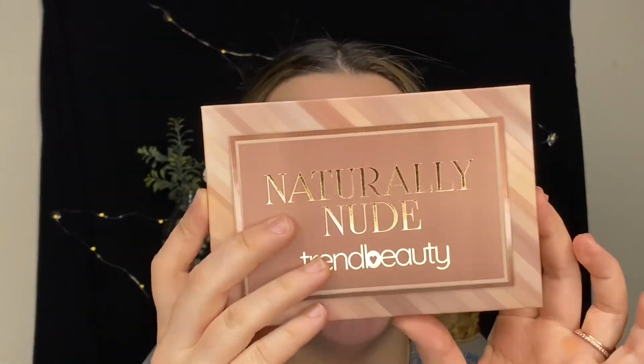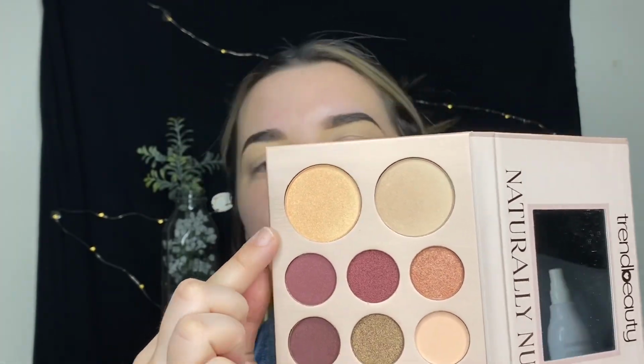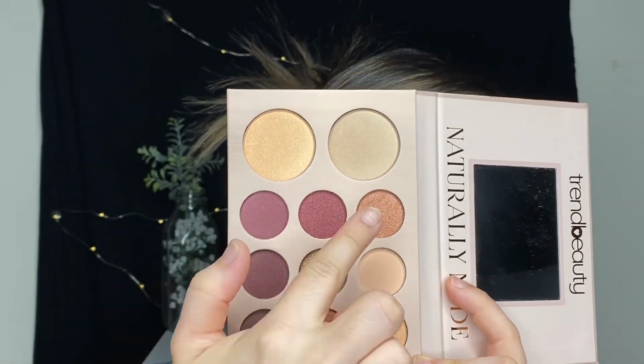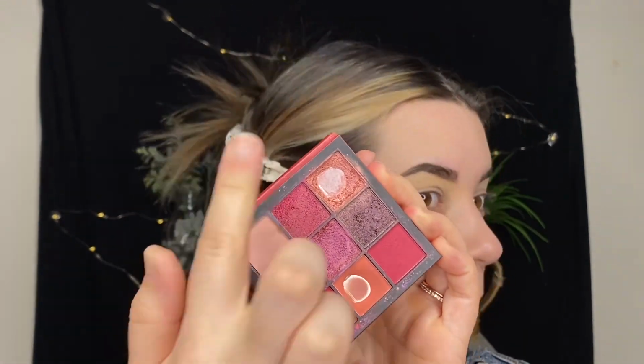Next is eyeshadow. So I have these two different palettes we're gonna be tapping into today. I have the Trend Beauty Neutrally Nude eyeshadow palette here. It's a gorgeous palette. It has some big shades here, which I think you can use as highlighter on your face. And then it has all of these beautiful eyeshadow shades here. So we're gonna take some of these purpley pink shades, I think. And then we're also going to tap into this Huda Beauty Ruby Obsessions palette here, which I've had forever, hence why it's literally been severely loved. So we're gonna take some of those pink shades too.